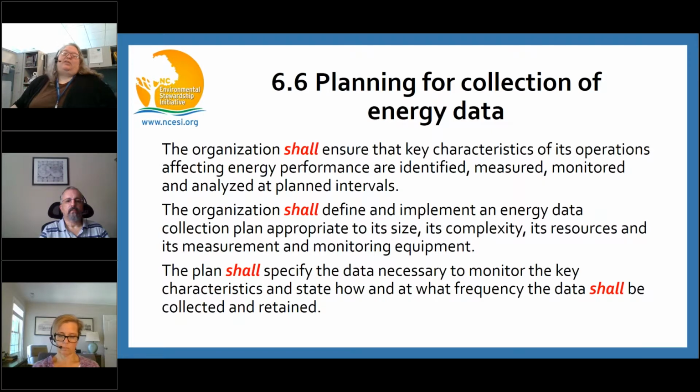Planning for the collection of energy data. So basically, this is asking, what are you going to measure? How are you going to measure it? How often are you going to measure it? Who's responsible? How is the data recorded? How and when is the data going to be measured? And then how is it going to be compared to the baseline or more recent measurements in order to demonstrate progress? And then how is that data maintained and backed up?